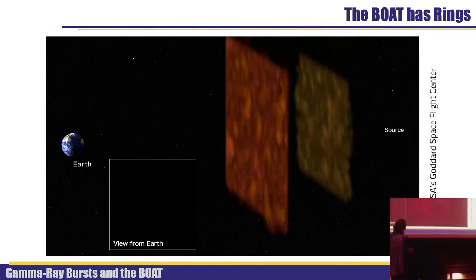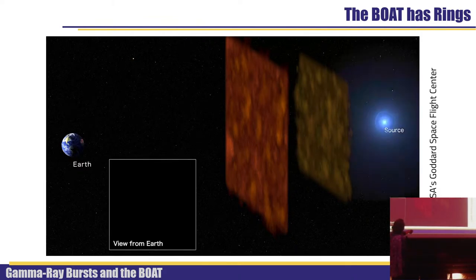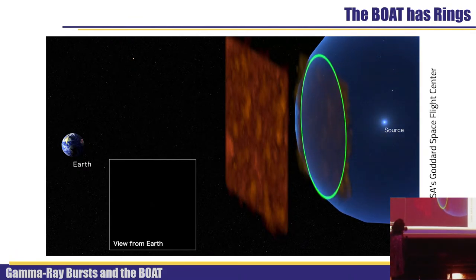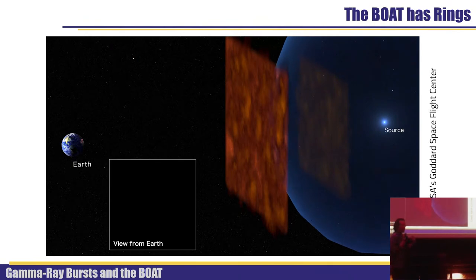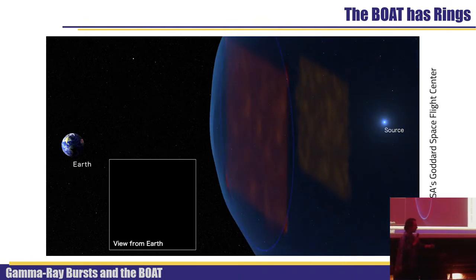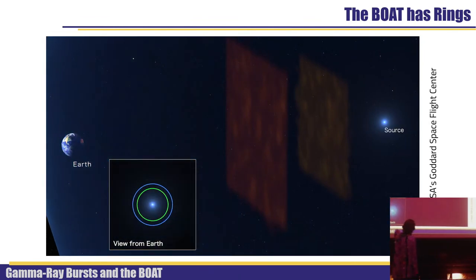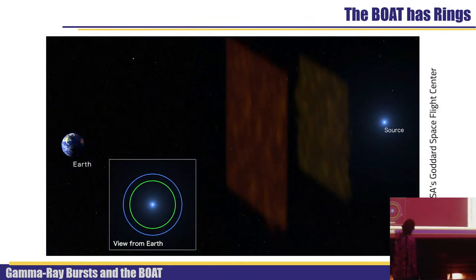What happens is this: you have the source. These are representing dust, so two different clouds of dust, and the source is going to propagate to Earth. So you'll see the detonation. As it arrives at these dust clouds, you'll get a ring. The dust clouds are acting like a mirror. They're reflecting that light back. Each dust cloud will reflect at a different time, and as it arrives at Earth, you get concentric rings around it.